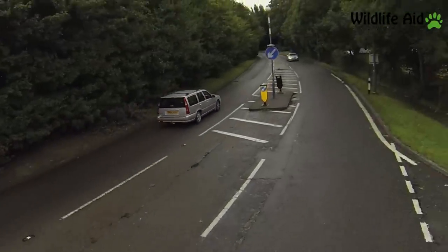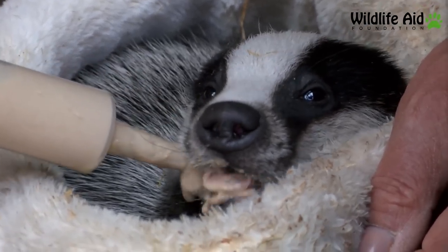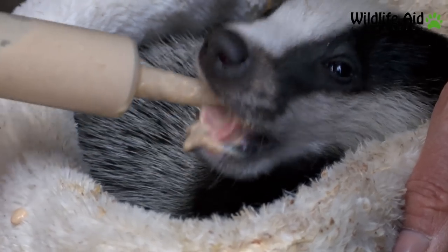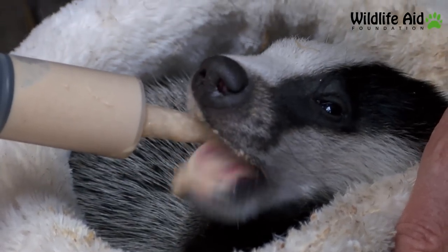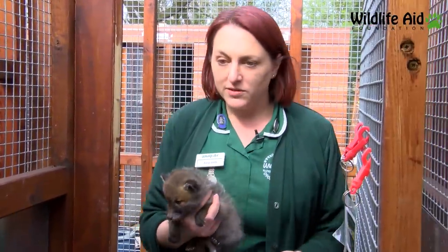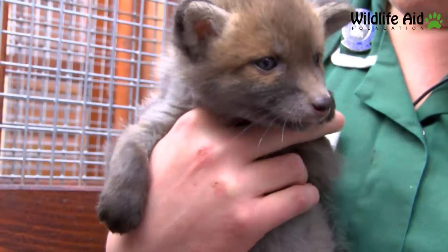Back at Wildlife Aid, the little badger seems very depressed and still isn't eating by himself. So Lucy and I made the decision to give him a foxy friend, to hopefully cheer him up and stimulate his instincts to compete for food. Here you go. She is a bit smaller, but she's the only single cub we've got. Oh, I hope this works. Well, all we can do is see if we can separate them immediately if he doesn't.